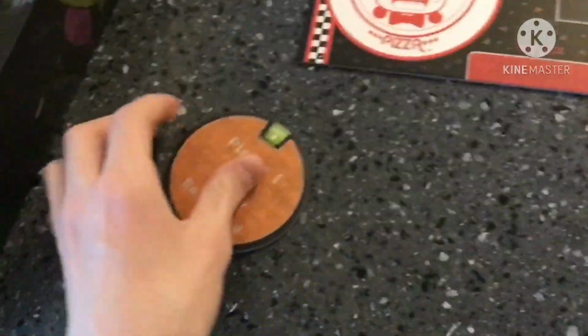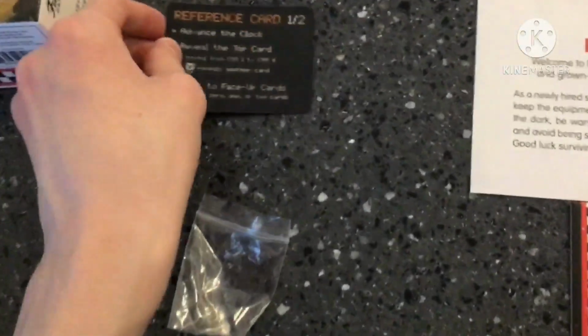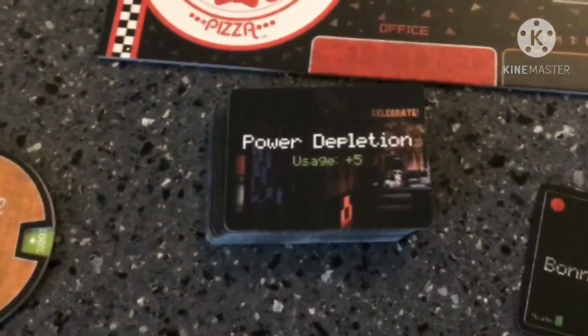Set this to 100%. Here are my stock of cards. Here's player 2 and here's player 1. Here's the pile I'll be using because I'm playing player 1 first. Don't need the reference card, you don't use it for the game, it's just a tutorial card. So it says to remove the 4 animatronics from your camera monitor card. So here I put them aside, outside of my normal pile.